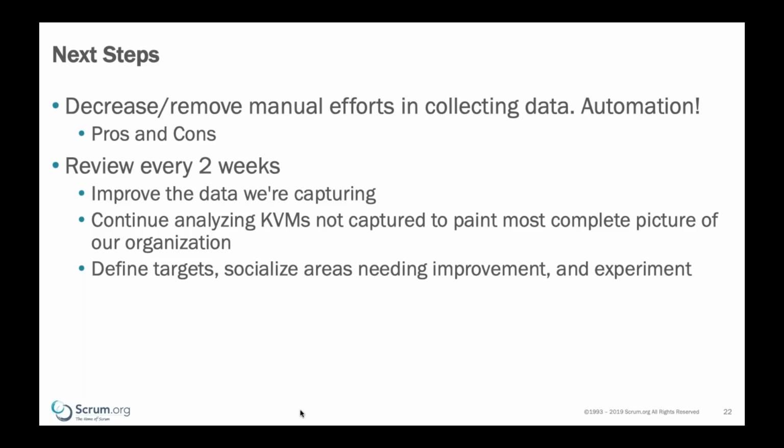The next thing that we want to do is continue to review this every 2 weeks and make sure we're working towards capturing all of the KVMs that we believe will paint the most complete picture of our organization. And then, can we define the targets that we think we should be at? Can we socialize those areas that need improvement? Hey, we're nowhere near our target on this one. Let's start socializing that and continue to experiment and do what we can today, make the smallest decision, and learn from it, and rinse and repeat. So simple, but not easy stuff, huh? Yeah.